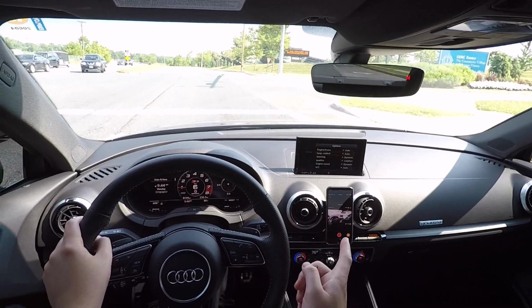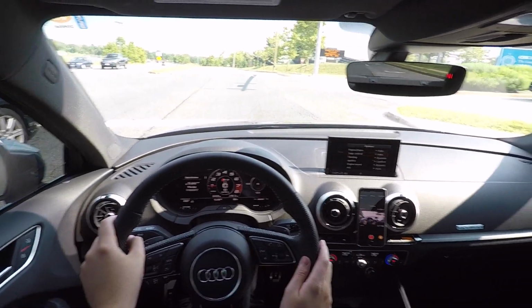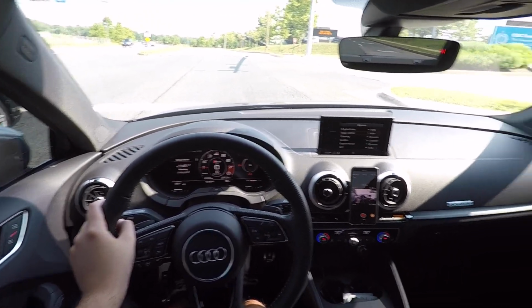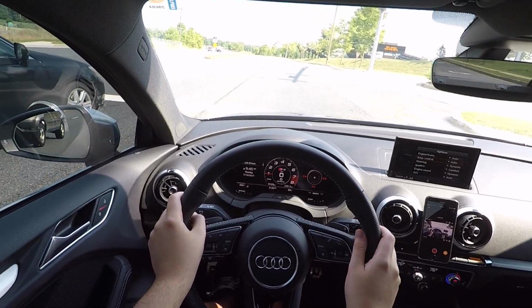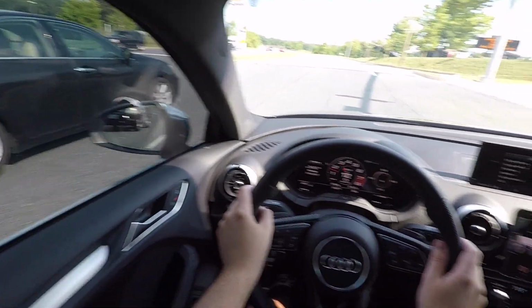Then engine sound. So this is the actual Soundaktor system, and if you have it in dynamic, it is a little bit louder. It's not the actual engine sound itself per se, it's just how it's being pumped out through the speakers. So it is a little bit louder when you have it at dynamic. If it's in comfort, it's supposed to be quieter.